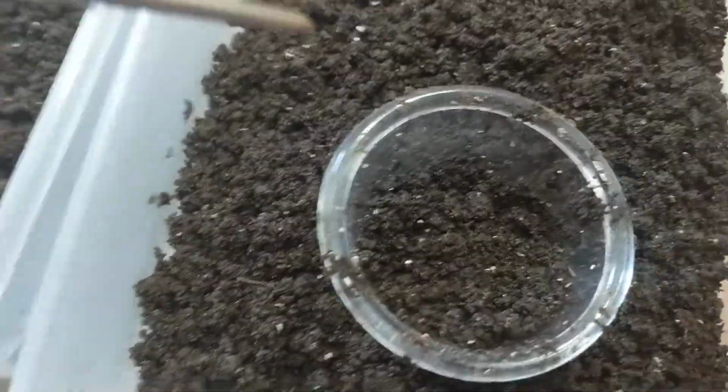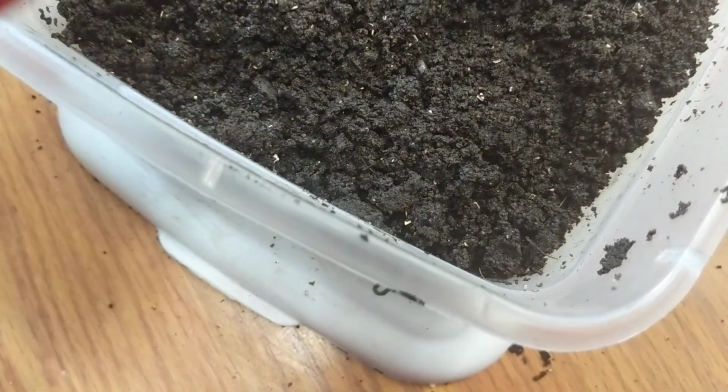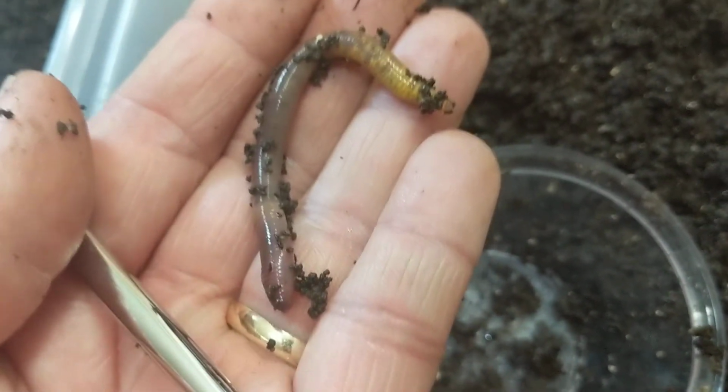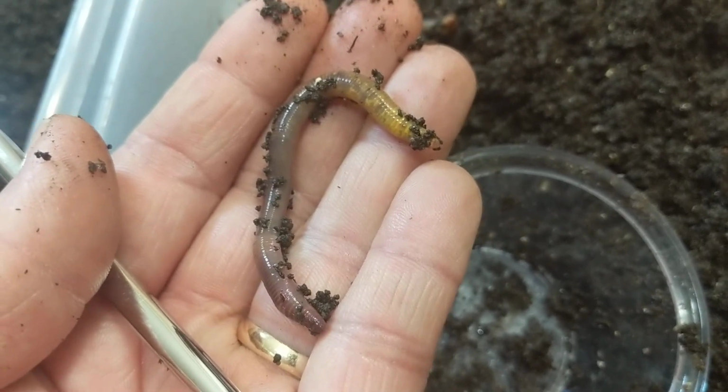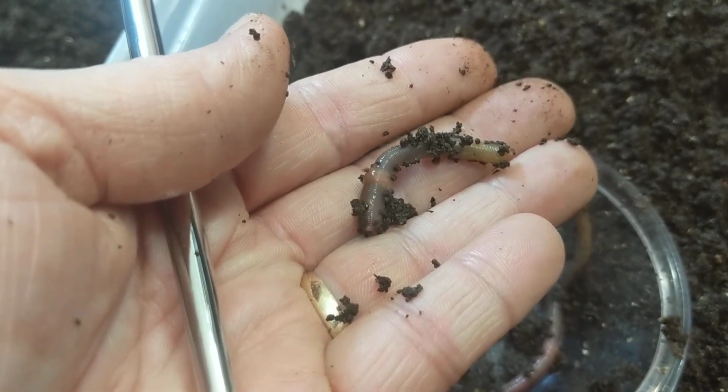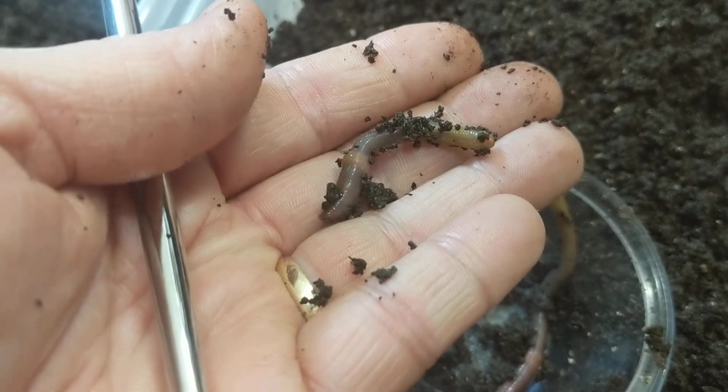Then we go over here to the European night crawlers. The adults are still being awesome. I mean, they're pretty good size. They're definitely not having any problems living without additional food. Here's the second one. It was one of those stubby ones we always talk about. Still stubby. Not having any problems though. Looks like it's gonna have a cocoon soon.